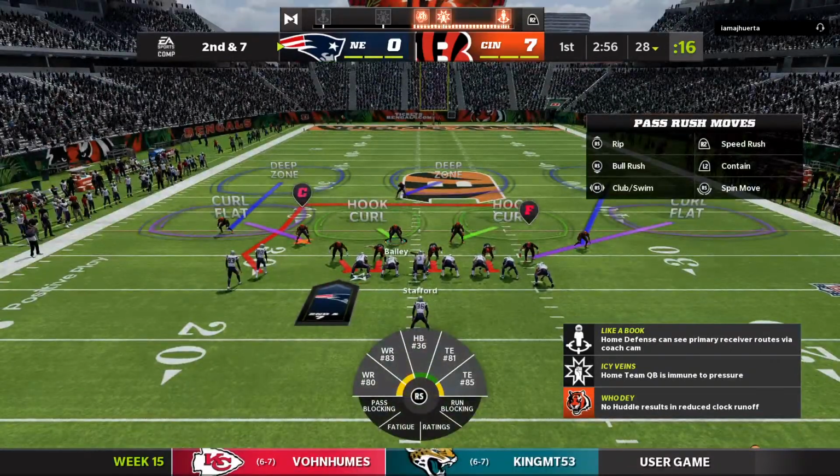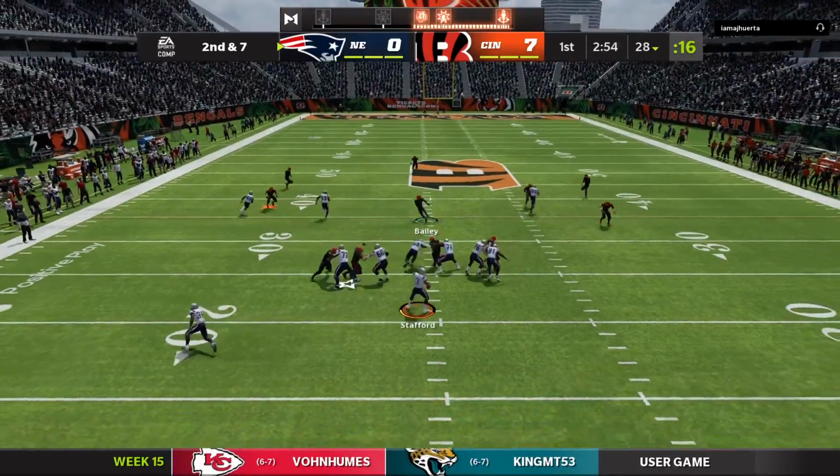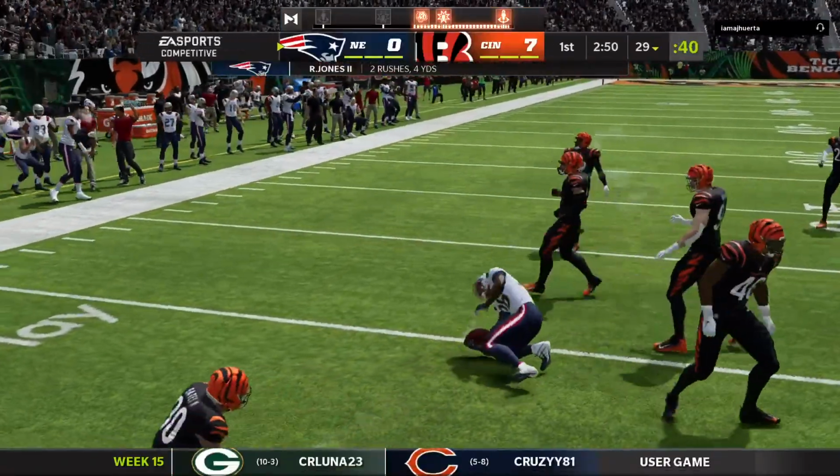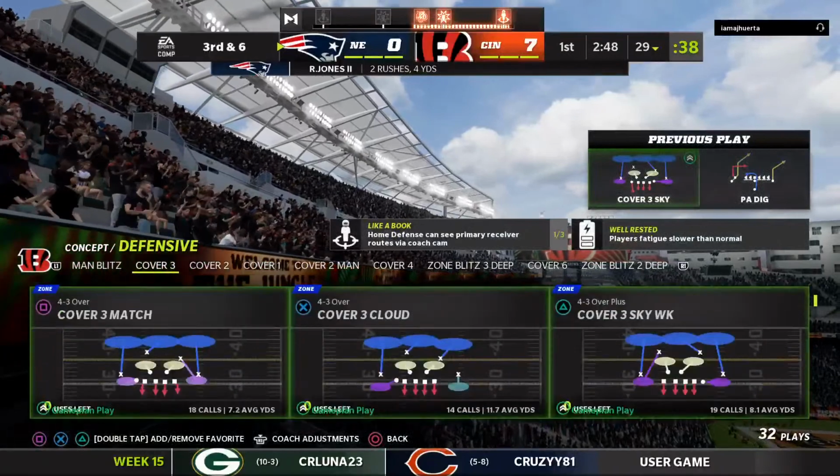They just want to make sure they get things settled down a little bit for their offense and give their defense a little bit of a chance to rest. A short gain here, maybe a yard to the 29.